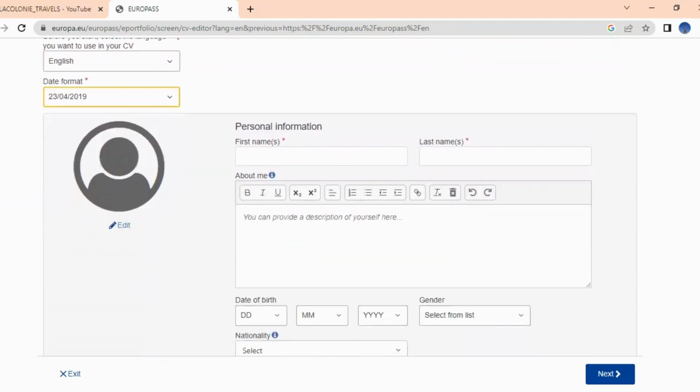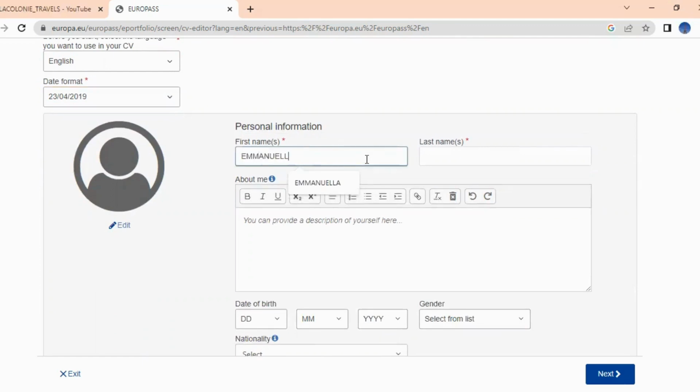So the first page here is where you have to add your personal details. Okay, so you can add your name, Emanuela. All right, it's very important. Your name and your surname is very important. And that's why you have the asterisk on the box.